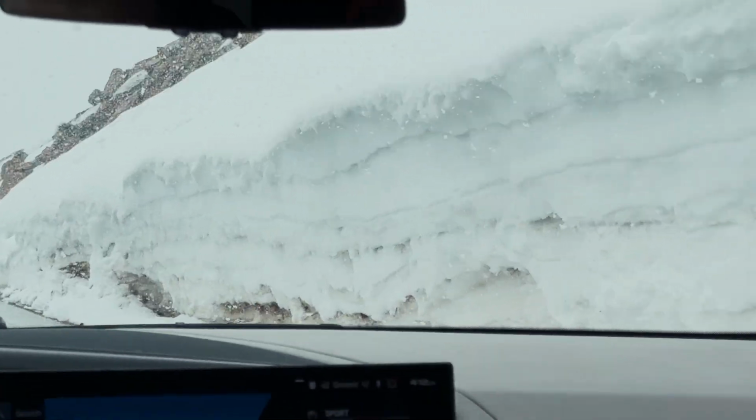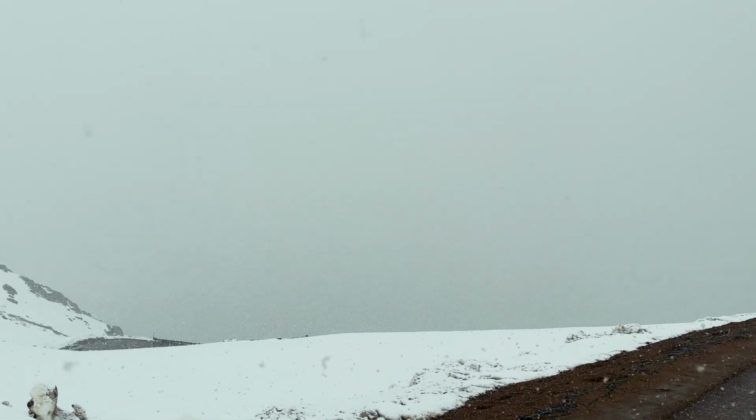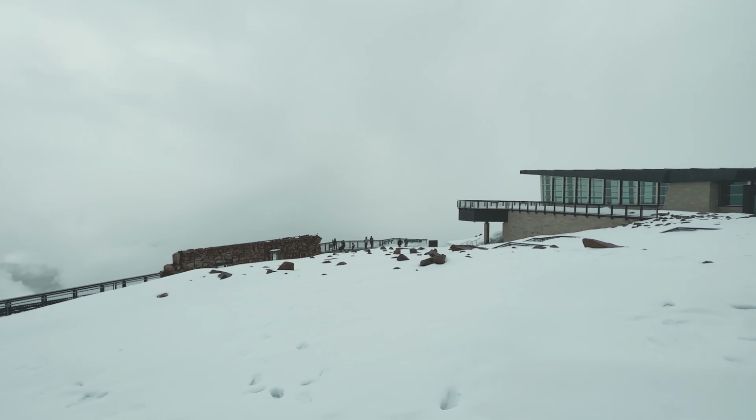So as you know, the saying is the mountain decides, and the mountain decided to snow. This is Devil's Playground. It's snowing. Almost no visibility down the mountain. So we get here to Pikes Peak. Well, the top half looked like winter wonderland.